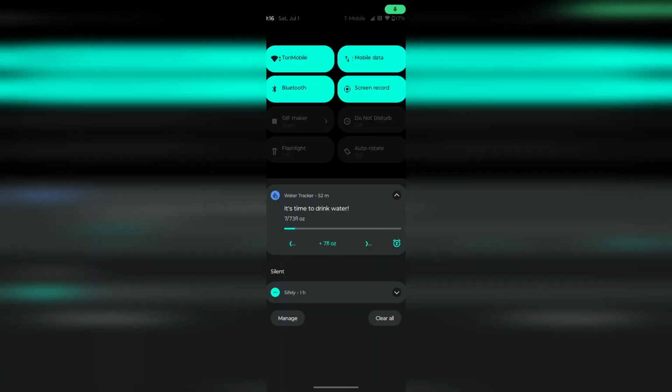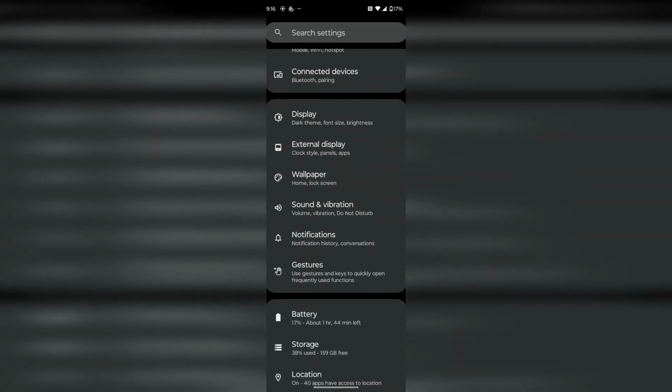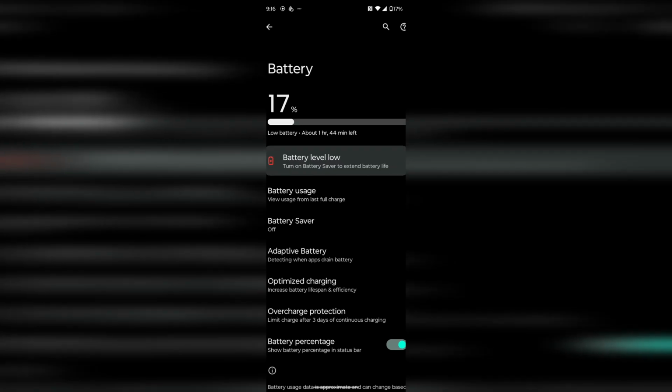Another minor complaint I have with this phone is it doesn't really tell you how long it's going to take for your phone to charge. Whenever I use a Samsung phone or Google Pixel phone, I plug it in, it'll tell me my phone will charge fully in an hour and a half. And on the Razr Plus, it doesn't tell you anything.